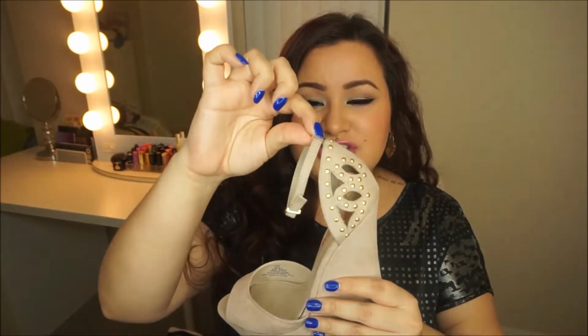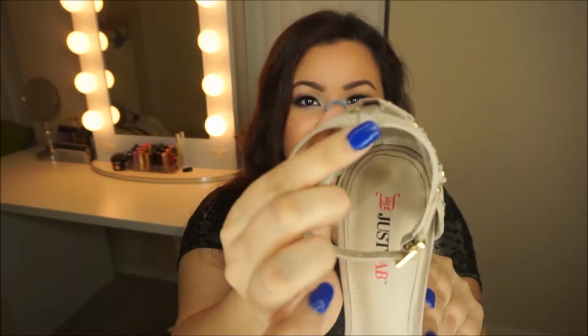And I stepped, and the strap just popped out. It just literally popped off. It was still wrapped around my ankle, and it disconnected from here. So you can see right there where it disconnected, and it just pulled out. And I was like, you've got to be kidding me. Luckily I brought a pair of sandals just in case, because I hadn't worn these before, just in case they were uncomfortable. I was so upset, but of course I'm not going to be like, oh my god, my shoe just broke. So I just got my sandals on and traded the shoes out.